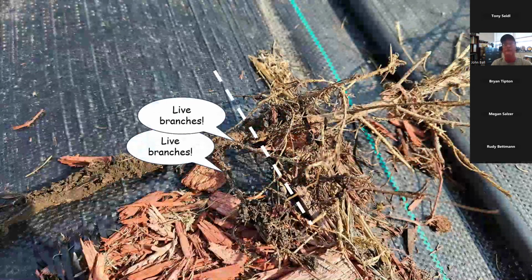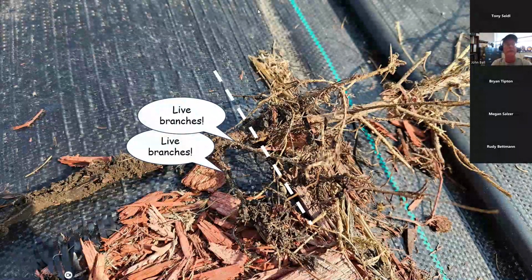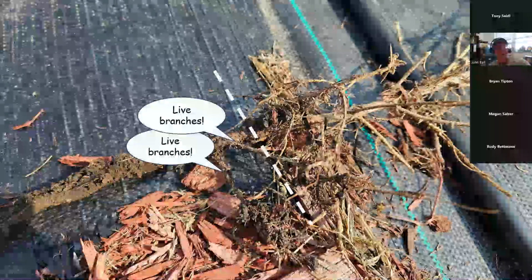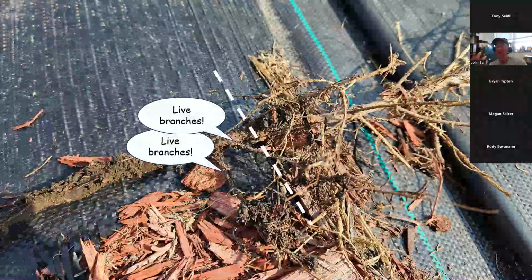Here's one last year that you can look at. You'll notice on this one, I was literally pulling branches from underneath the soil. Right there, that white dashed line was the planting depth in this windbreak. And they were wondering why they were losing all their spruces.